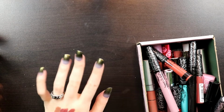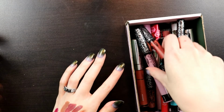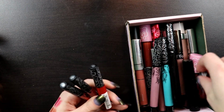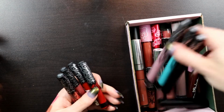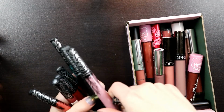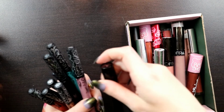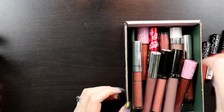Alright, this is the part that I've been dreading. I've been putting it off for last. So these are the liquid lipsticks. A lot of these on the top are brand new, so I'm going to pull out the brand new ones. All these from KVD are new. I used to have a lot of these, and then they kind of went bad, and I also got rid of them just because of the KVD scandal, so those are going. So these are all the Everlasting liquid lipsticks. Okay, I think that's all of the new ones.